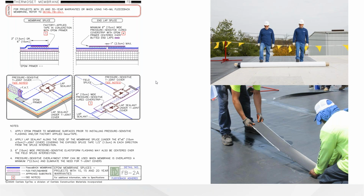25, 30-year warranties, we actually require a second layer at the end laps. We require a layer of 12-inch wide uncured elastoform over top of the cured cover strip. So just to make that note. And then 25, 30-year warranties would have to be the 6-inch factory applied tape.